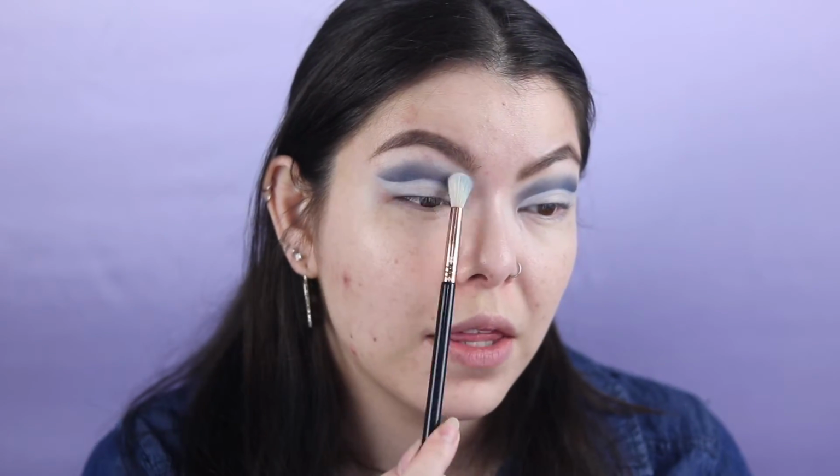So I didn't really like where that look was going, so I decided to cut my crease, and then I took a fluffy brush and this lighter purple up here and blended out the outer edges of the dark blue that I went in with earlier.